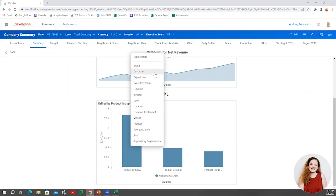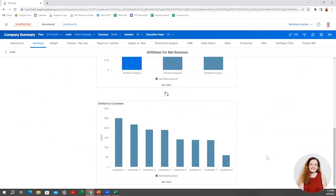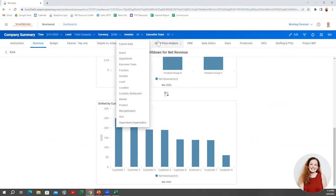And I can keep going down as far as I want. If you're interested in more customer level detail, customer profitability, product profitability, anything like that, this is a really great way to start drilling down into that type of detail. And then you can always explore data as well.